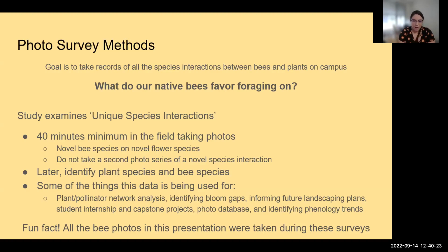Once I take all of my photos, which sometimes is upwards of 2,000 photos in a survey. A 40-minute survey taking 2,000 photos is a little bit much, but later, once I delete all the blurries and I identify all the photos, I'll identify the plant species that they're feeding on, and I'll identify the bee species as far as I can.